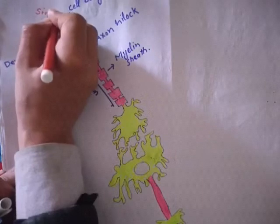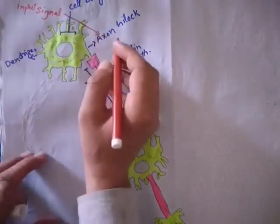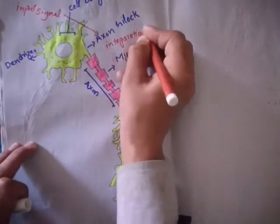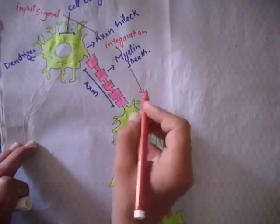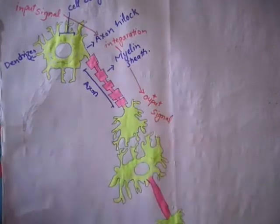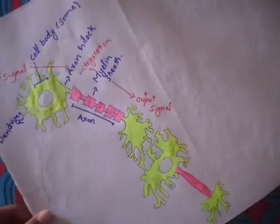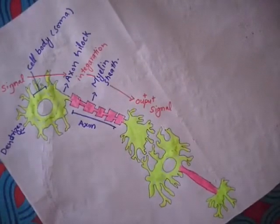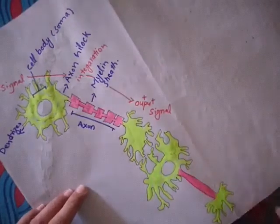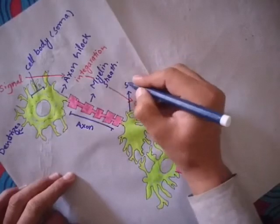So the input signal is received by the dendrite, which goes first to the cell body for integration, and then becomes the output signal and goes into the synaptic terminal. In the synaptic terminal, the neurotransmitter is released for communication. So here is a synaptic terminal, and another neuron which is communicating with the first one.